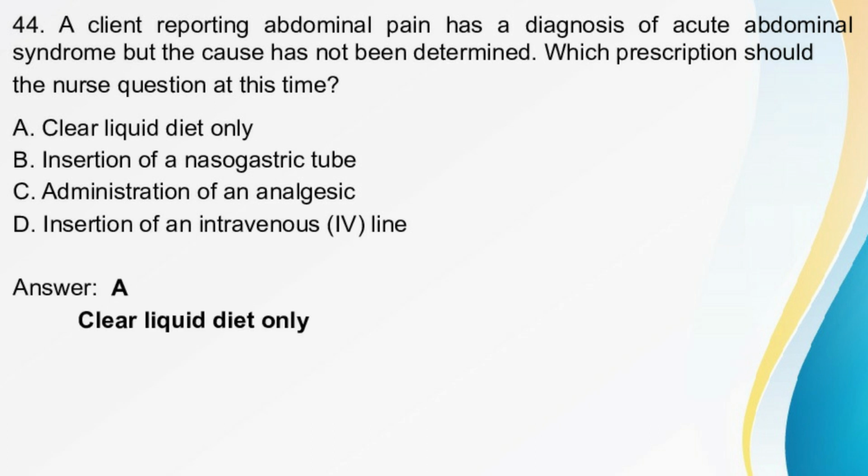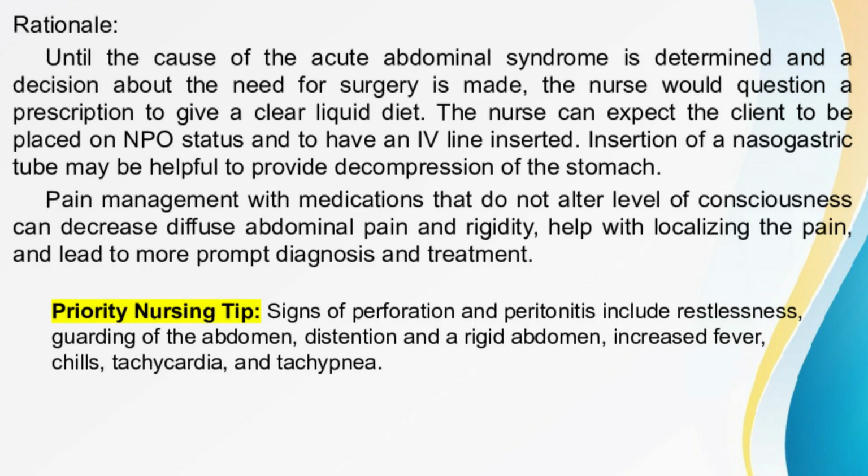Answer: letter A. Clear liquid diet only. Until the cause of the acute abdominal syndrome is determined and a decision about the need for surgery is made, the nurse would question a prescription to give a clear liquid diet. The nurse can expect the client to be placed on NPO status and to have an IV line inserted. Insertion of a nasogastric tube may be helpful to provide decompression of the stomach. Pain management with medications that do not alter level of consciousness can decrease diffuse abdominal pain and rigidity, help with localizing the pain, and lead to more prompt diagnosis and treatment. Priority nursing tip: signs of perforation and peritonitis include restlessness, guarding of the abdomen, distension and a rigid abdomen, increased fever, chills, tachycardia, and tachypnea.